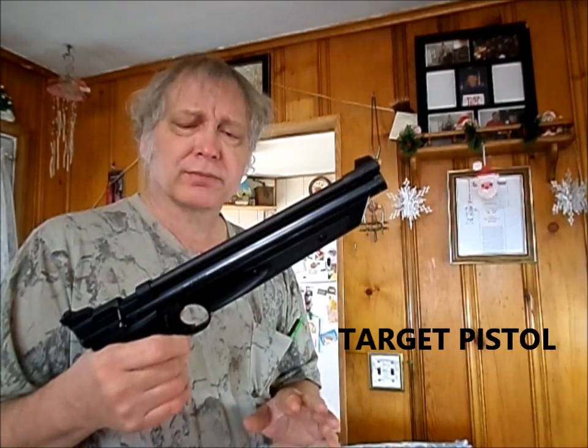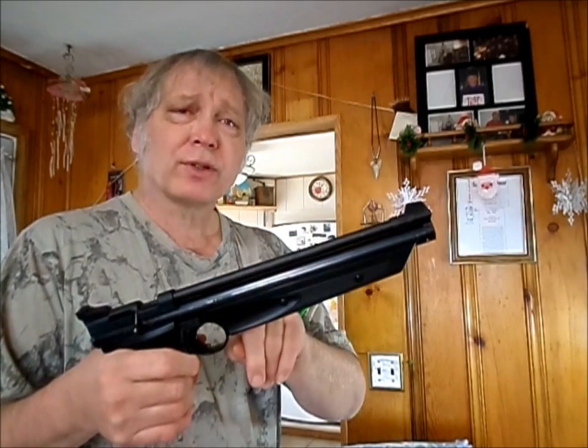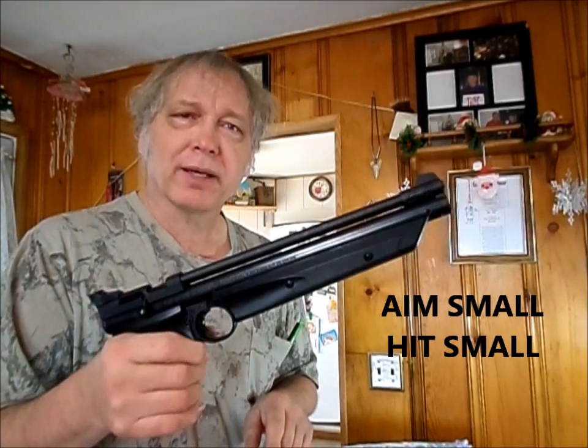That is impressive, absolutely. And this is built more like a target pistol, and that is a plus. Plus the bolt action single shot is a plus. Those two combined means that you only have one shot, but with the accuracy of the steel rifled barrel, you can hit what you aim at.